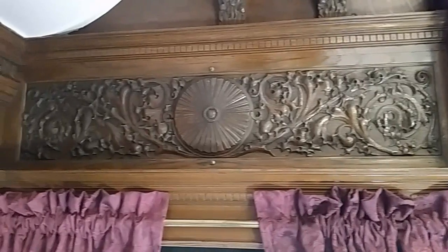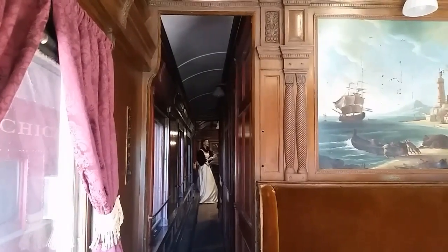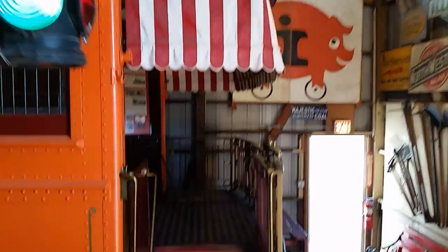The car has 2 bedrooms in it, a dining room. You can take a look down the hall here. I think you'll be able to, if you look down that hall, you'll see that lady down there. She's in the dining room. And like I say, there's 2 bedrooms, 3 showers, and it's a very, very fancy car.